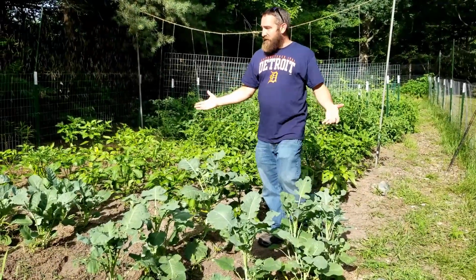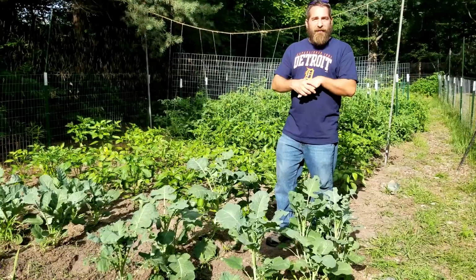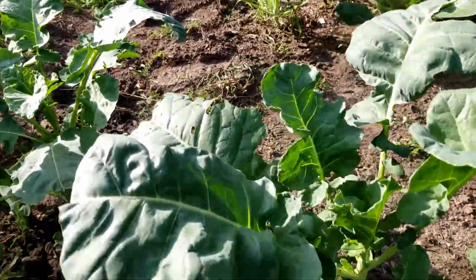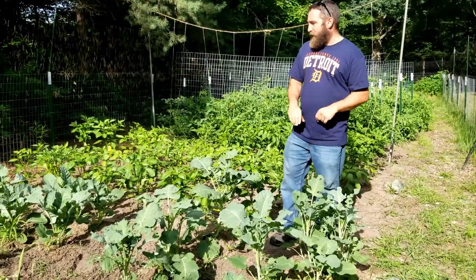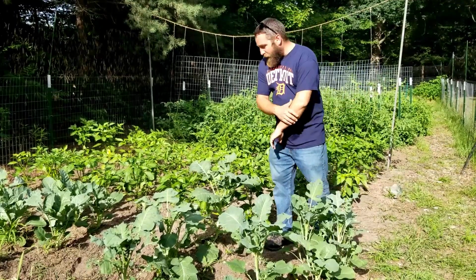Here we got our brassicas, and we've got broccoli and cauliflower in here, and this is actually the best we've ever done with broccoli or cauliflower. So I don't really see anything heading up yet, but I'm confident that we'll get something out of it this year. So they look wonderful.